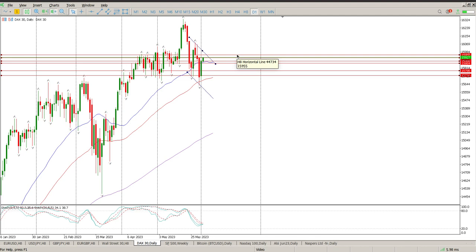Looking for longs, looking for a pullback or a break. But it's going to be well worth paying attention to the charts today.